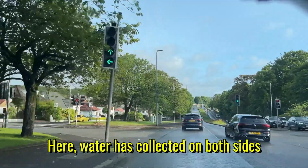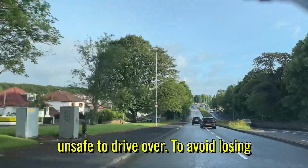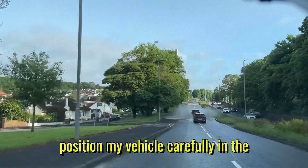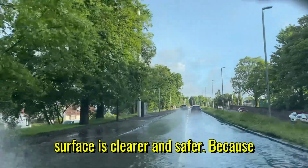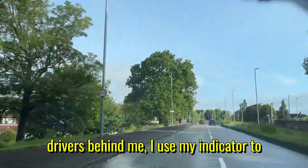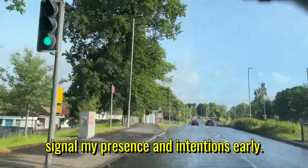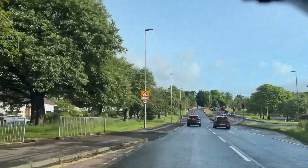Here, water has collected on both sides of the road, which can be slippery and unsafe to drive over. To avoid losing traction or damaging the tires, I position my vehicle carefully in the center of the lane, where the road surface is clearer and safer. Because this unusual positioning might surprise drivers behind me, I use my indicator to signal my presence and intentions early. This helps prevent confusion and keeps everyone safe.